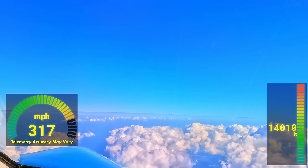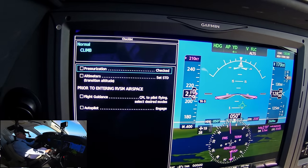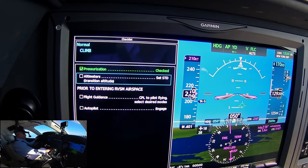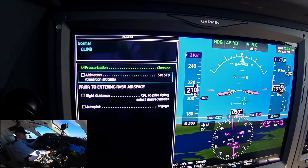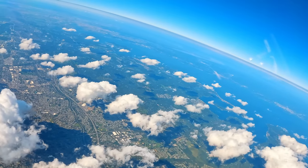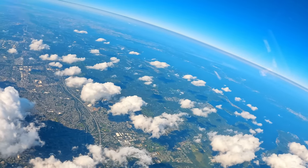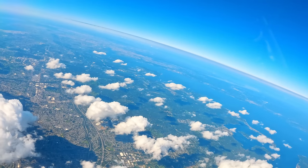Climbed out really nicely. Going back to my checklist, pressurization checks, I can check that off. November 0 Delta Charlie, turn left heading 010. 010, Delta Charlie. 491, left turn 010, depart. And so before you know it, we're just about 14,000 feet. Looking down over Long Island on the pilot side camera.